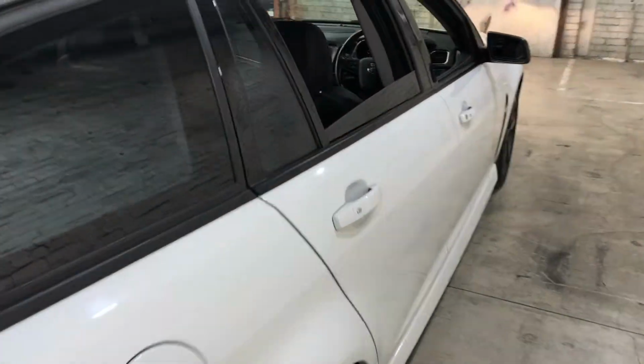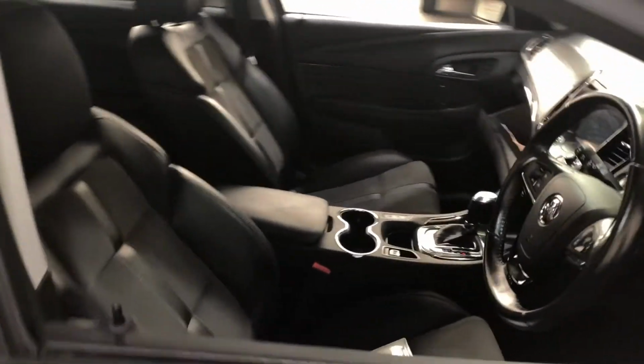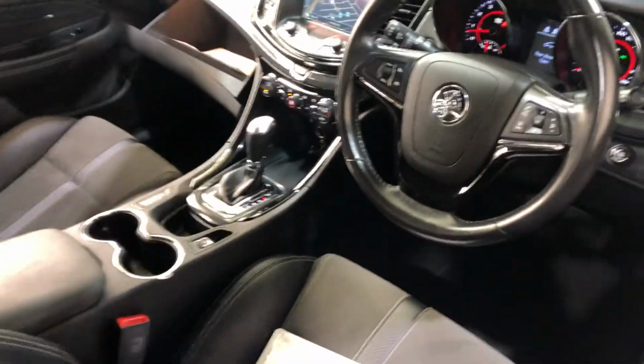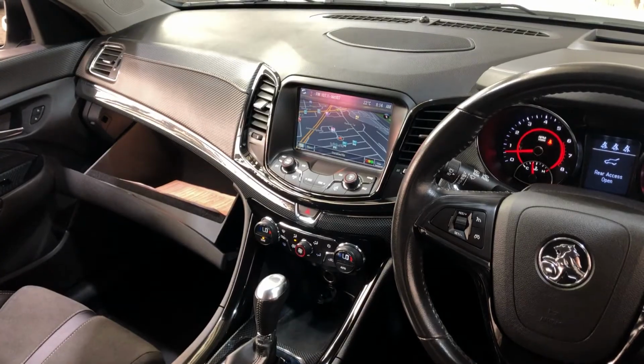As we jump inside, the car comes in half leather, half cloth interior, with plenty of back seat space for your passengers. Same goes for the front. This car comes in an automatic transmission. You've got your original head unit with Bluetooth connectivity, reverse camera and sat nav.